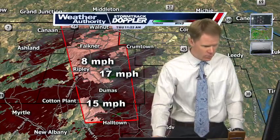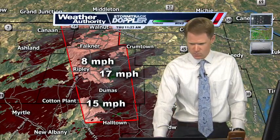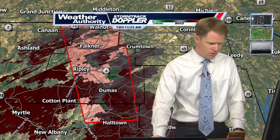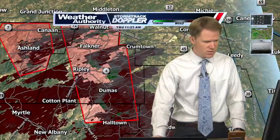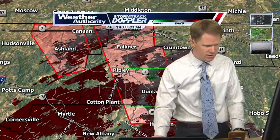Cotton Plant as well. But Ripley, these are a little to your east, and all three of these continuing to increase their rotation somewhat. And that's the reason why the National Weather Service has issued the tornado warnings on these. And it looks like we'll have a new one coming out for Benton County here in a minute. So on these three, again, it's Doppler radar rotation that at some point could lead to the development of a tornado. And you can see there's that one in Benton County, more toward the Ashland area. Let's go in a little closer. Let's track these.